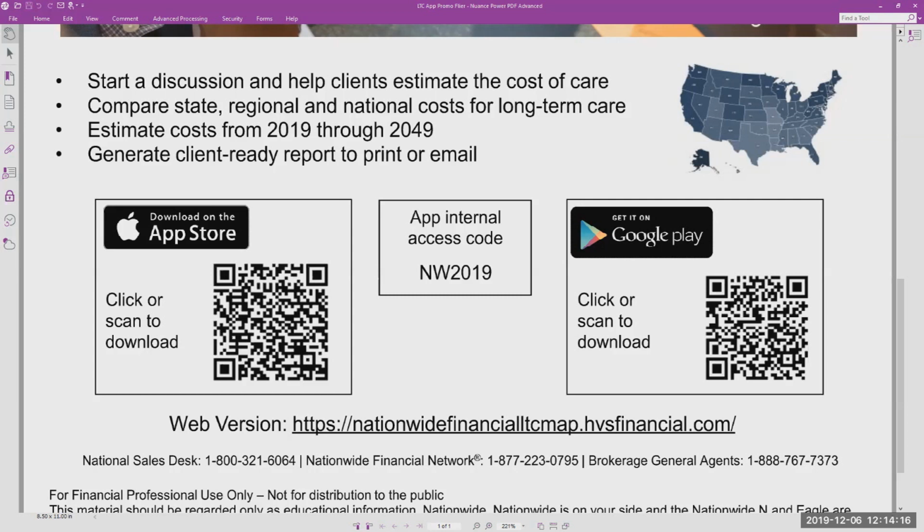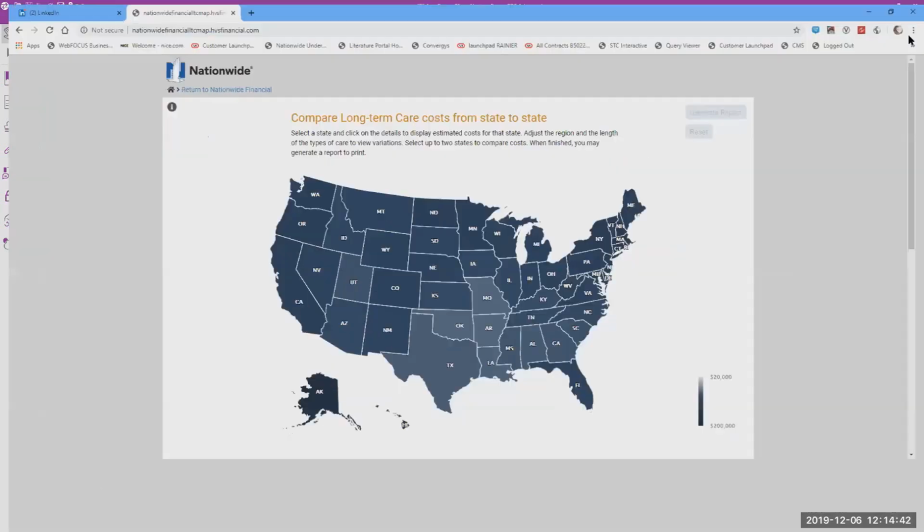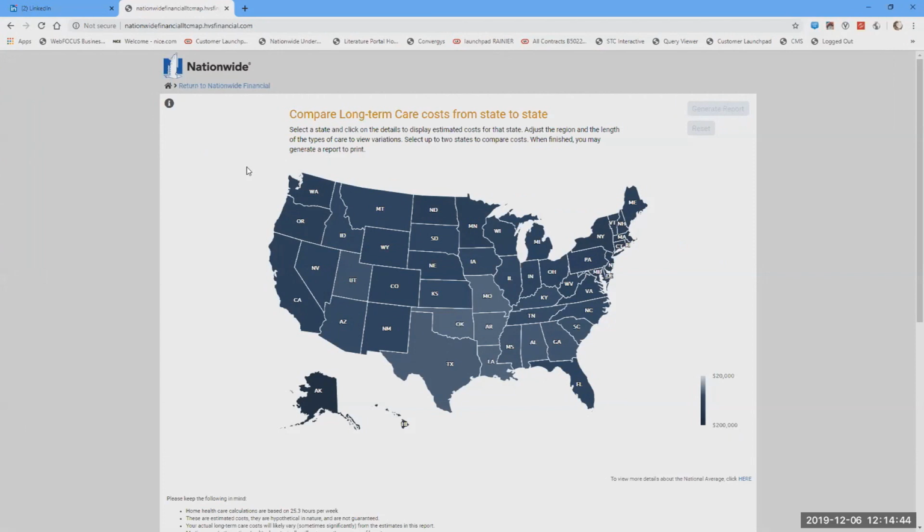While Kelsey's getting this pulled up and she has the QR code on the screen, if you want to, you can take out your phone and scan that QR code, and it'll take you to the App Store where you can download it. Take note of the code too. You're going to have to type in NW 2019 when you download it, but it's a pretty cool tool, and it's very user friendly. You're only typing in a few different inputs, and it's going to spit you out the report real quick.